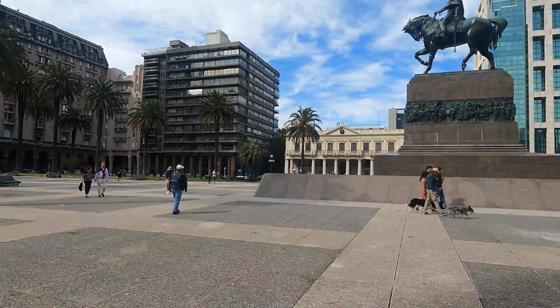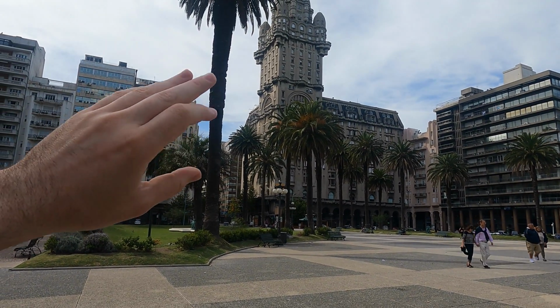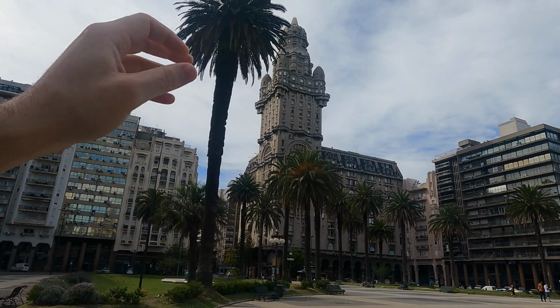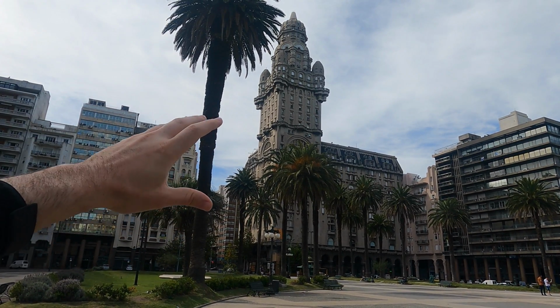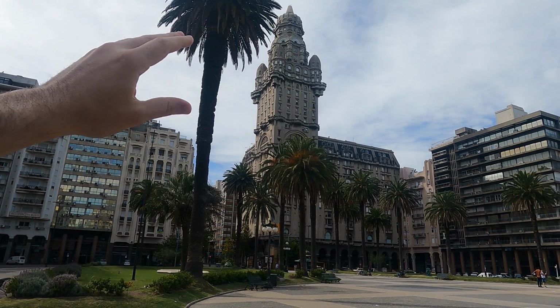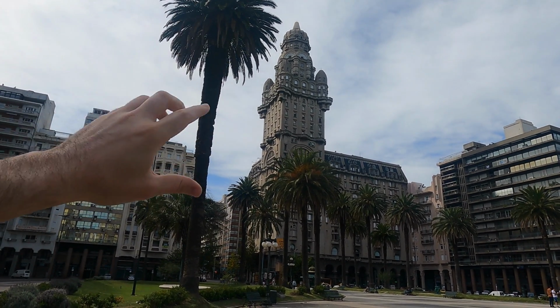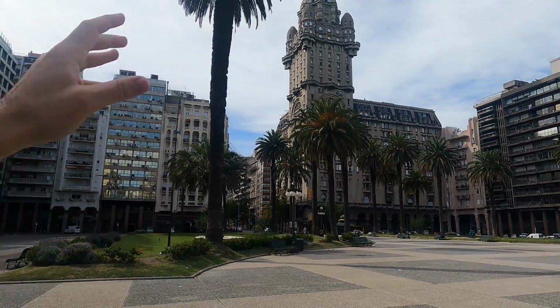But the most important part and the most notorious building here in the Plaza Independencia in Montevideo is this, the Palacio Salvo, which was built or finished in 1928. It was built by an Italian immigrant, and it is this very interesting Art Deco conglomeration of styles in a sort of very regal but very epic way, which I really like.